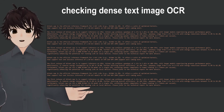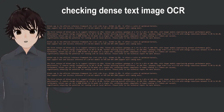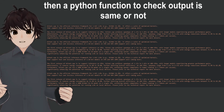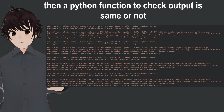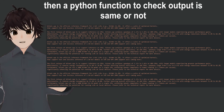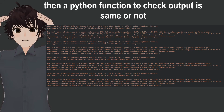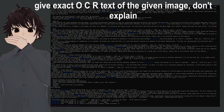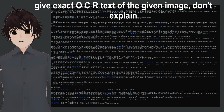First, let's check the density of detail it can capture by giving it a Wikipedia article with fine font, and then ask it to write a Python function to compare if two multi-line strings are equal or not. I just made a multi-line string of repeating sentences to see if it hallucinates repeating the same sentences over and over in OCR. The prompt is, give exact OCR text of the given image, don't explain.